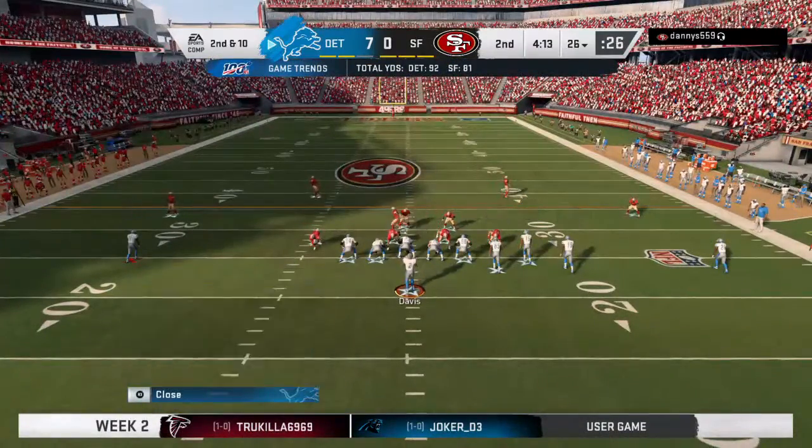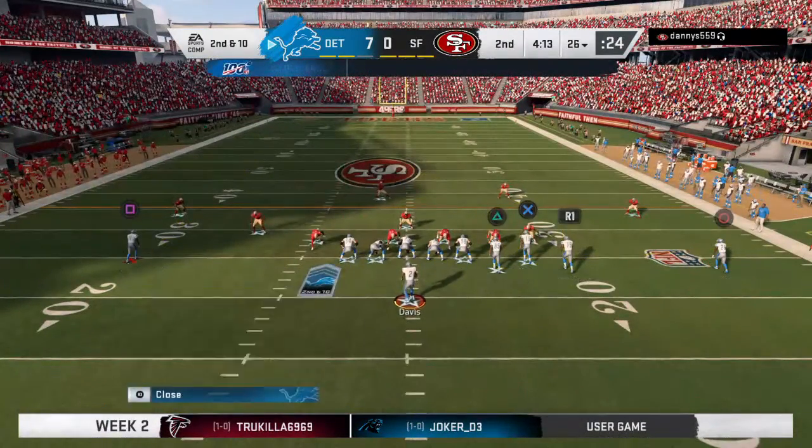Once again, they'll come up on the 26-yard line, 2nd and 10.